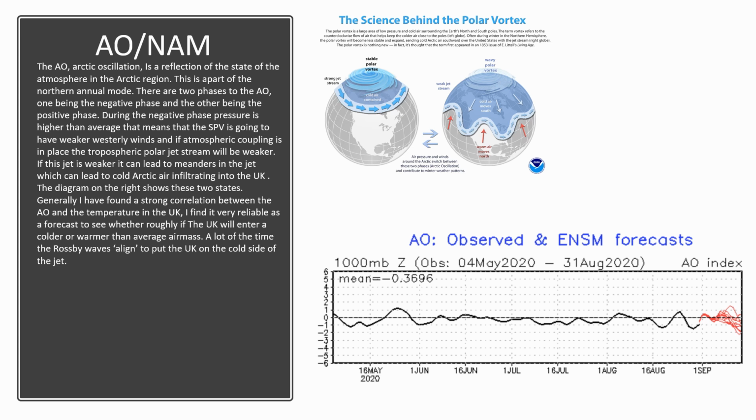And the diagram on the right shows these two states. So this is a little diagram here which shows basically the stable polar vortex. With a positive AO, with lower than average pressure, you're going to get a really deep low here. It's going to have really strong winds, and that's going to reinforce that strong jet stream. With a negative AO, you've got higher than average pressure. That means less pressure gradient, less temperature gradient thus, and you get a more weak, wavy jet stream.